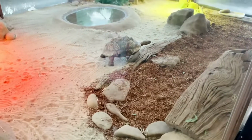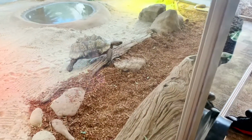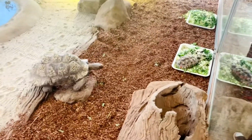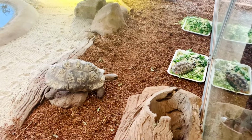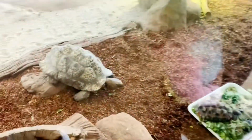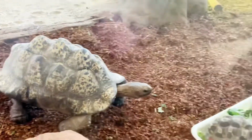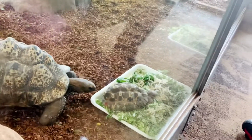Look at a turtle. Kakain sila. Nakakatakot yun. The baby turtle is already eating. They are eating salad.